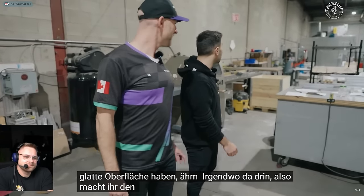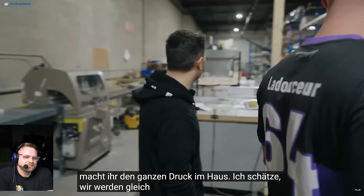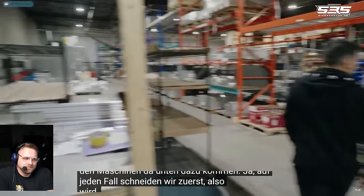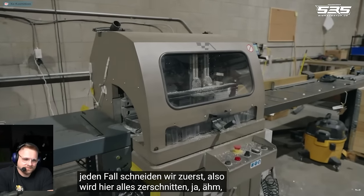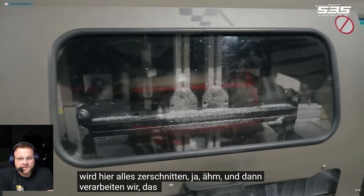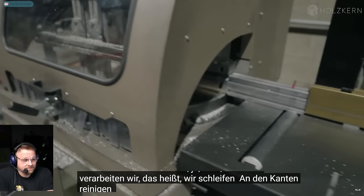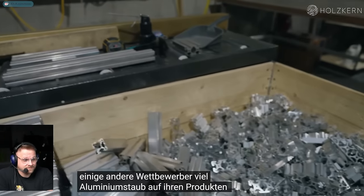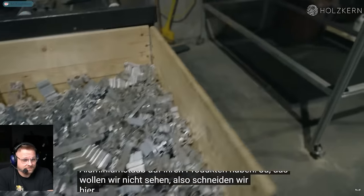So you guys do all the printing in-house? I guess we're going to get to that in a bit, with those machines down there. We cut, so everything gets cut up here. And then process, meaning we sand the edges, we clean the aluminum, because some other competitors have a lot of aluminum dust on their product. We don't want to see that. So we cut everything here.